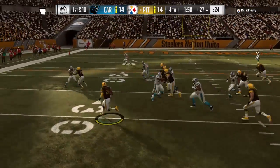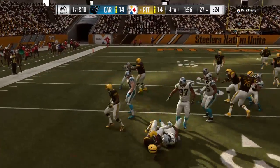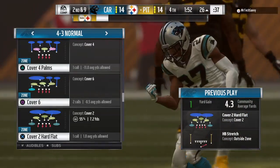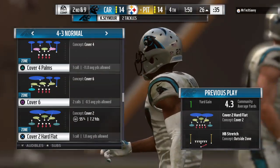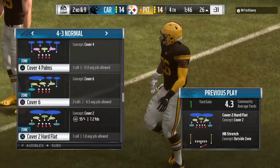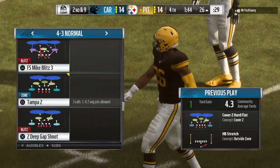The give is to Bell, and he'll take this down just shy of the 25-yard line. Credit him with a 1-yard gain there to make it 2nd and 9. I like it. I like the call. Still an opportunity to run the football and chew up a little more time off the clock.